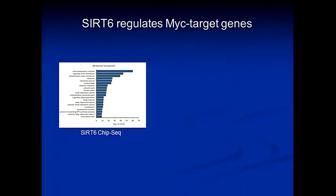So we decided to look a little more unbiased, and for this we did genome-wide ChIP-seq, the same ChIP that I mentioned before, where we ChIP SIRT6 and look at the glycolytic targets. Here we did genome-wide ChIP-seq, so we ChIP SIRT6 and look unbiased at where SIRT6 is sitting, to see if it's really only controlling expression of glycolytic genes.